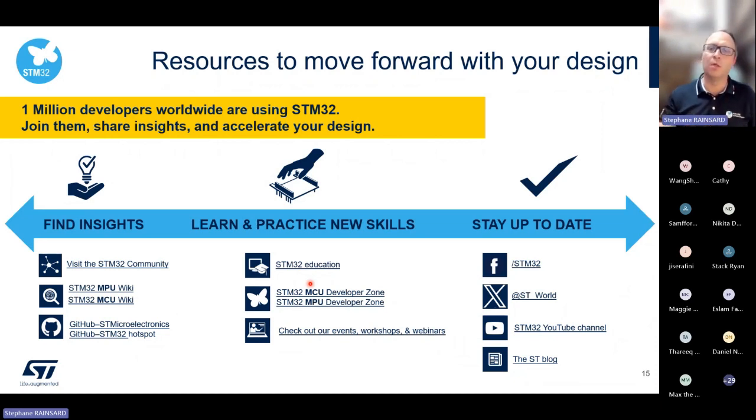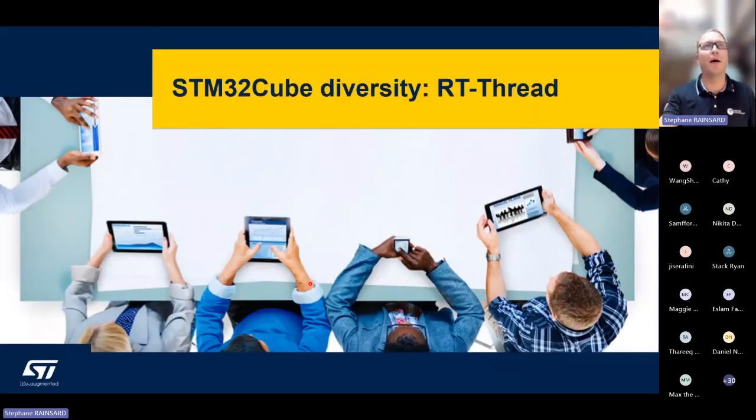There is a good chance that you're gonna find something that is gonna help you over there. Now, the STM32Cube is the offer from ST, but that is also extended by partners, and RT-Thread is one of those partners. So I will just go through those elements, and then we're gonna have a short demo.